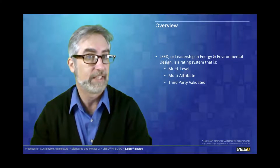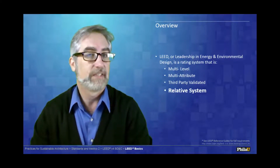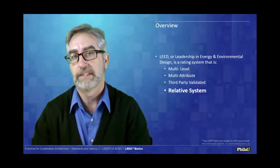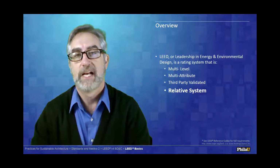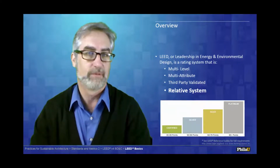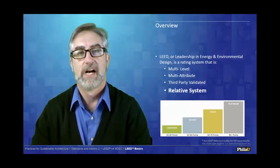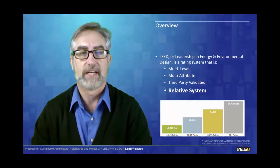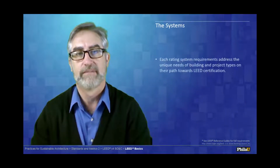It's third-party validated through commissioning, which I'll talk about later, which is critical. And it is a relative system, meaning that some of the points are based on a comparison between a baseline and how much better you do versus that baseline. And there's the points. None of you who are working on LEED projects should be getting anything less than 80 points. And I know that there are budgets out there, and I know that I'm joking right now, but platinum is a great thing to achieve.